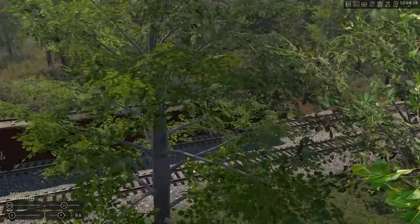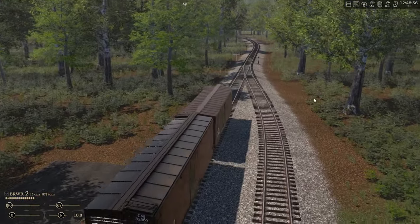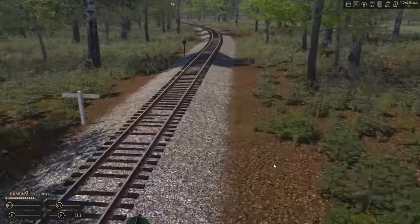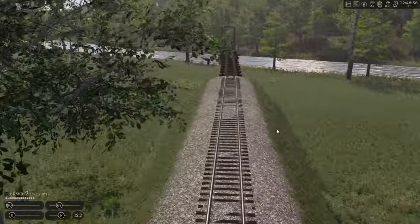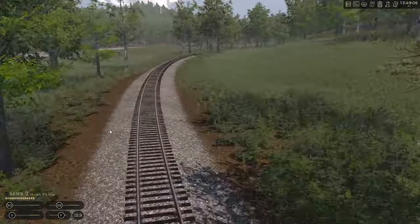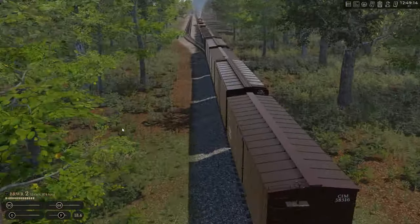Come on, number two. You can do it. I believe in you. I'll make sure to throw the switch. Don't want any derailments or accidents, because we never have those here. Never, ever. Okay. Let's go ahead and shove these to the end of track.